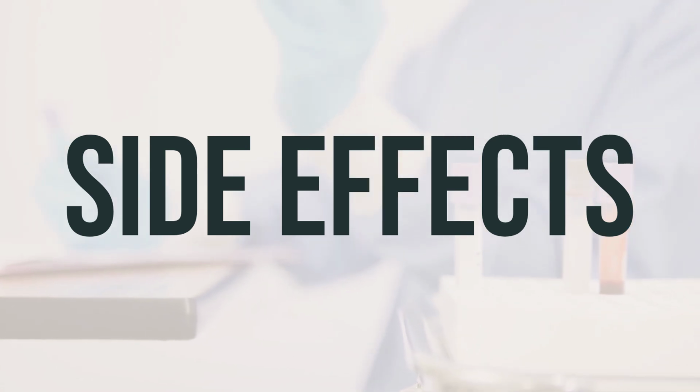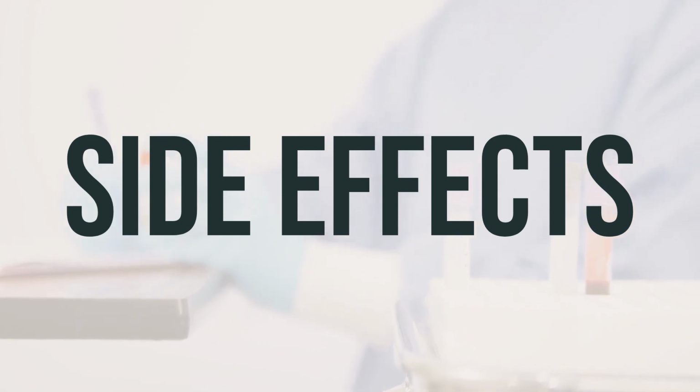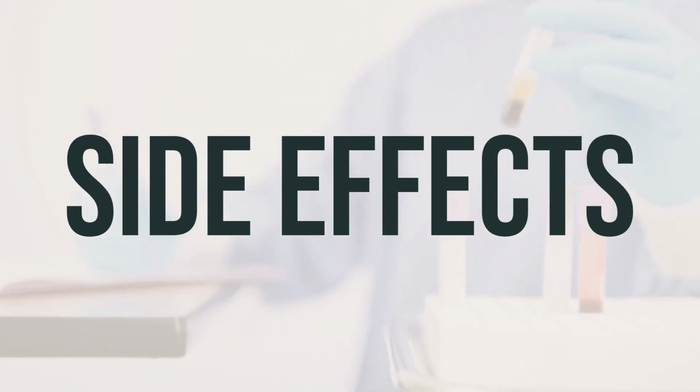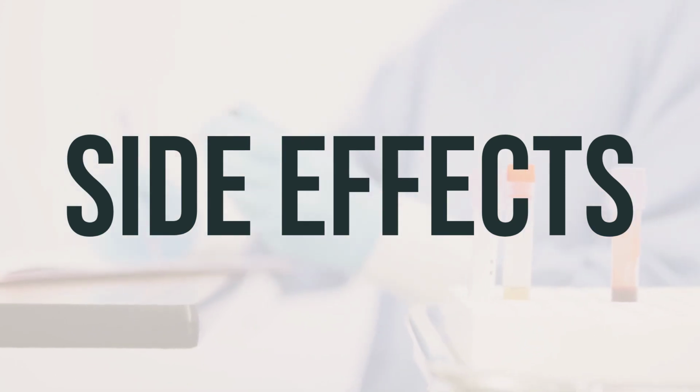In rare cases, this medication may cause damage to the intestines due to decreased blood flow, ischemic colitis. If you experience symptoms such as bleeding from the rectum, blood in your stools, or new/worsening abdominal pain, stop taking the medication and contact your doctor right away.